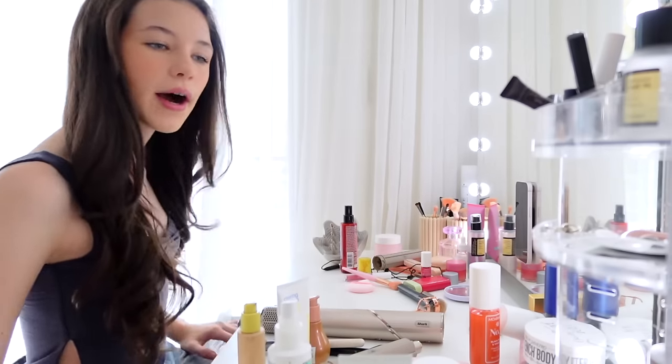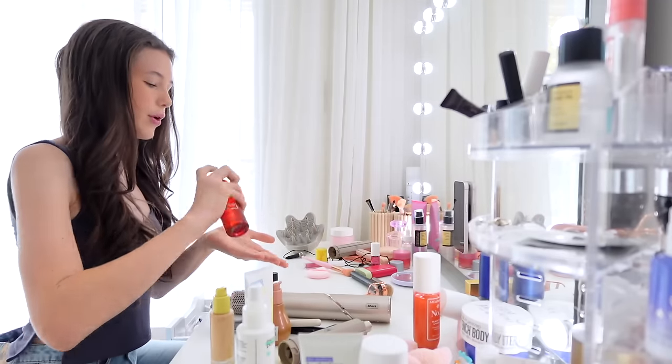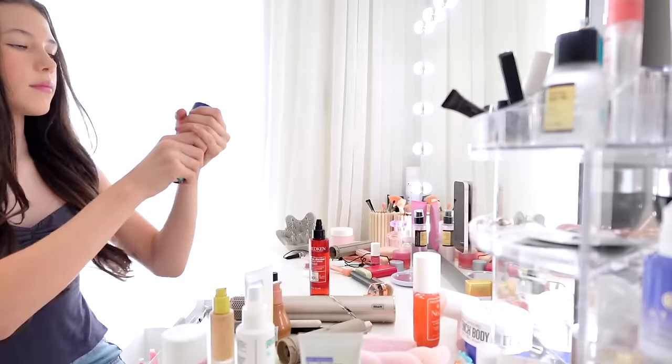The hair's looking good. I'm gonna brush some oil, not brush, but, like, brush with my fingers, some oil through it. I think I'm just gonna wear my Crocs. Oh, I forgot, I need to put deodorant on.